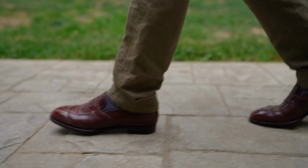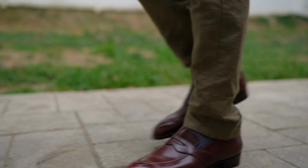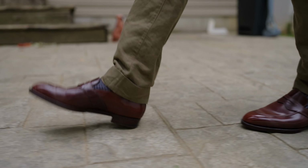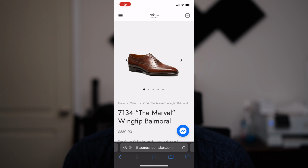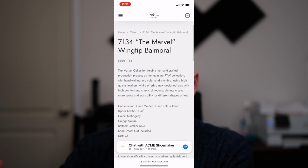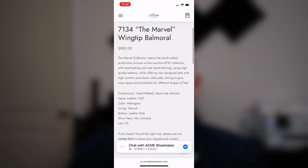They produce full bespoke shoes. They produce made-to-measure shoes, made-to-order shoes, and ready-to-wear shoes. They're all made the same exact way to the same exact spec. The Acme new Marvel series, which is a handmade shoe, is around $800 versus like $1,600 or $1,700 at the price point.